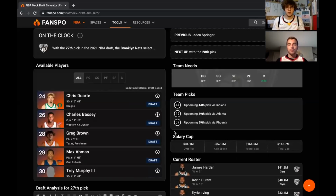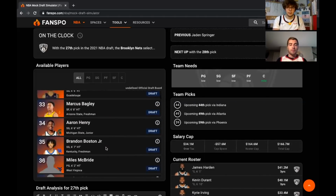Right. I think for the Brooklyn Nets here, with some of the question marks about their future, their stars aren't under contract that long. James Harden could be out within 2 seasons. Kevin Durant, the same is true for him. Kyrie Irving could be out at any point 2 years from now. So it's about finding someone who maybe could develop into a real scoring option for them down the road in case worst case scenario does happen.